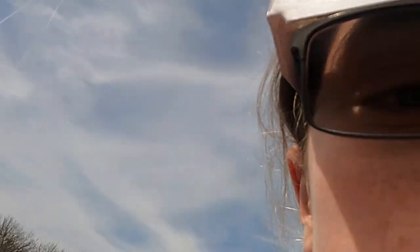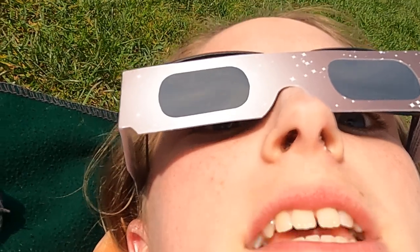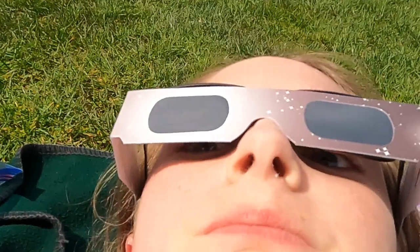Pretty cool. Diamond ring. I see the diamond ring. It says observe animal behavior in 6 minutes till totality. Although you can kind of see it. The diamond ring is probably gonna start forming soon. But it's kind of hard to see with the filter. It's gonna be super cool.